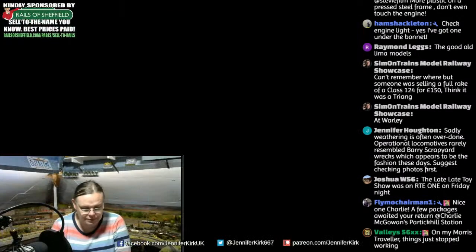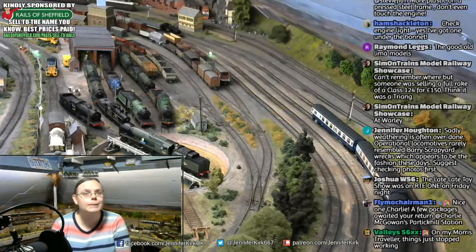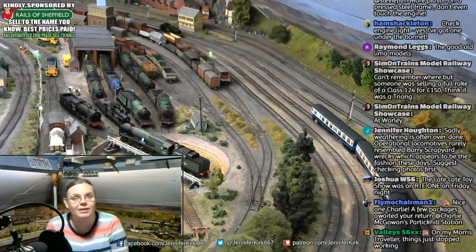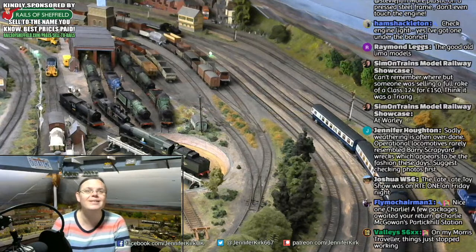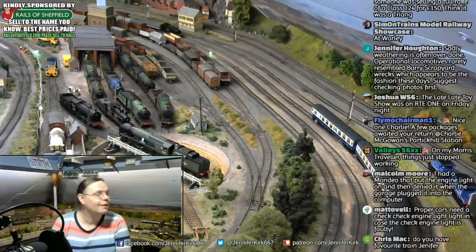I'm going to switch back to the main thing so I can jump back. Oh, where's the button? There it is. Yeah, because he sent some 56XX photos as well. Valley says on my Morris Traveller things just stopped working. He hasn't sent the pictures. Never mind. Okay, no worries. I thought there were photos as well.